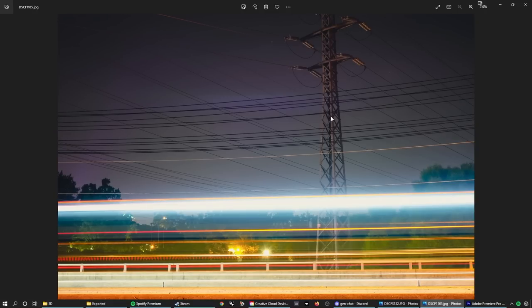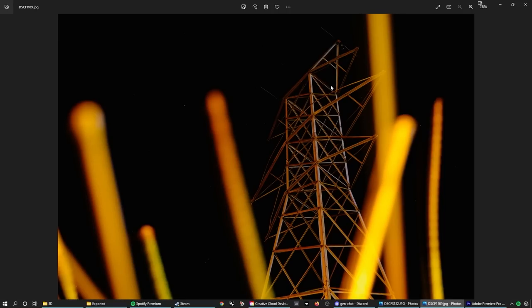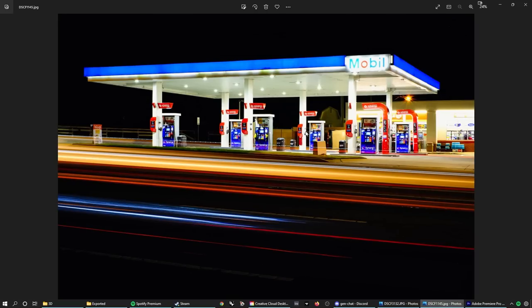Some more pylons. They were completely dark also, but it's cool to see what shows up later. I was looking up through some grass at the side of the road, lit up all nice and golden. I walked down to a gas station down the road. I don't know, it just looks so crisp. The blue, the red, the streaks of the cars going by.